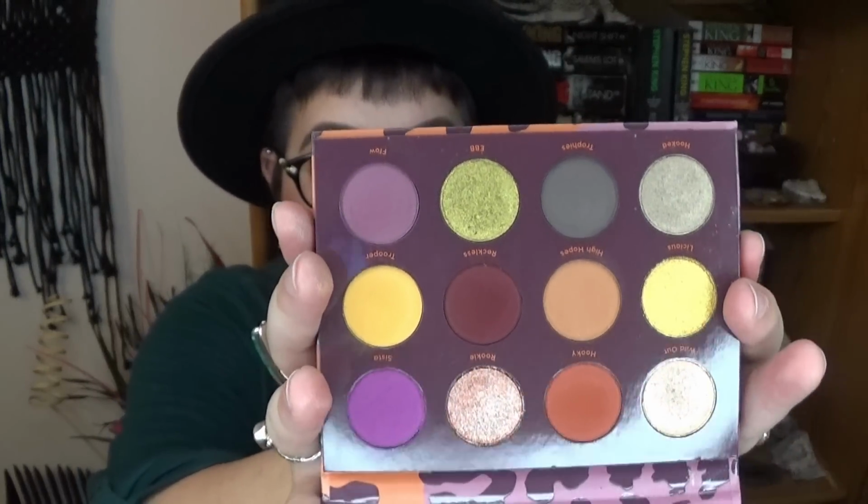And then I've really just let a huge amount of the last Pressed Shadow releases go, and I haven't picked them up because most of them have been very disappointing to me. This color story to me is beautiful, and it's so much more beautiful in person.